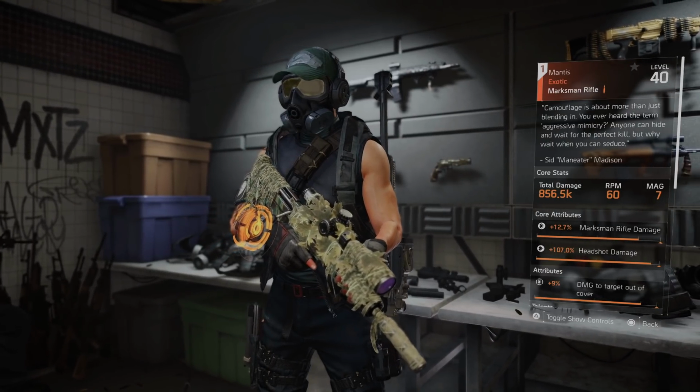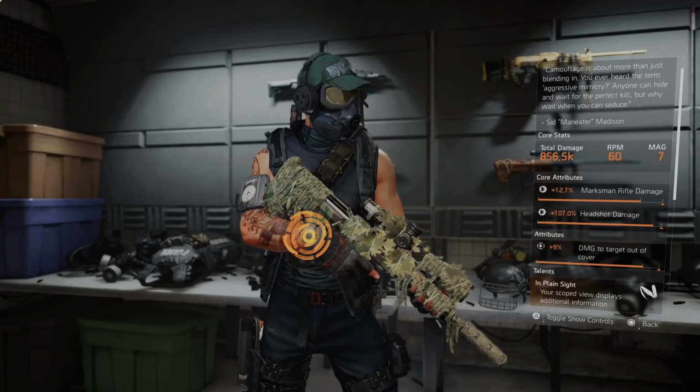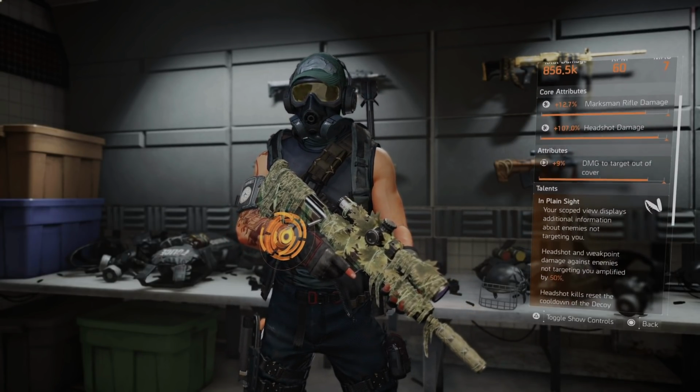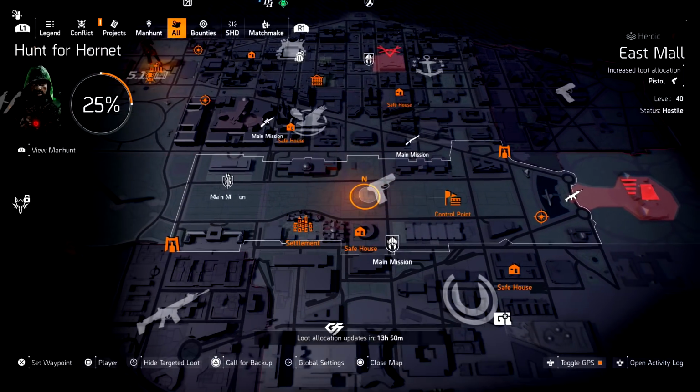The Mantis, another really good sniper exotic. Now you can get this from targeted loot if you missed it on any of the seasons, and of course every exotic cache has a chance of dropping every exotic in the game, so that is another way, but targeted loot's going to be your best bet.